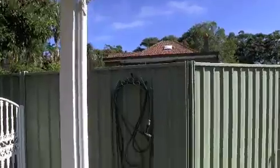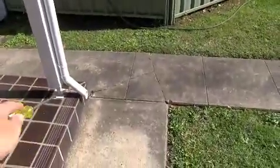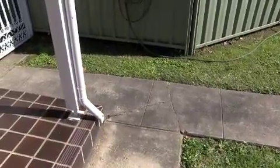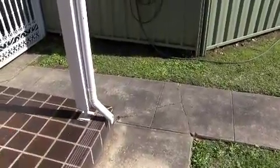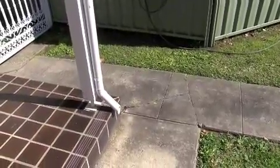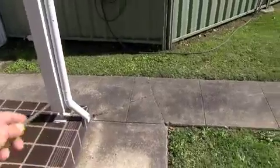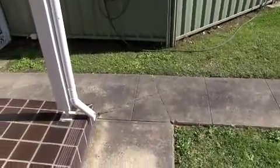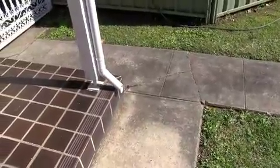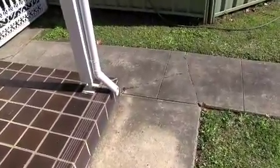Downpipe, a small diameter downpipe, just free flowing to the ground. Not ideal to have free flowing downpipes. Always prefer to see downpipes connected to an appropriate stormwater dispersal system so we don't get excessive moisture into the various details that is attractive to the likes of termites. So something to consider is always getting downpipes connected to an appropriate stormwater dispersal system.